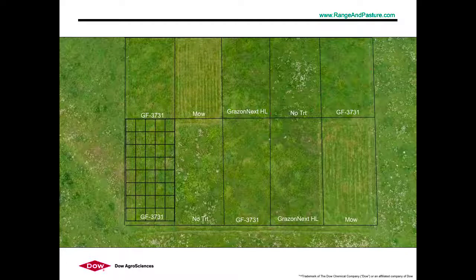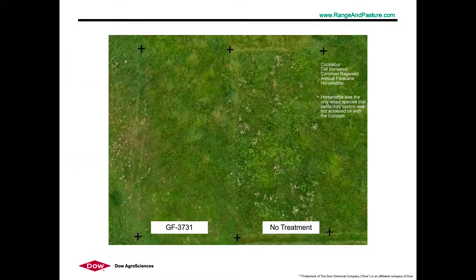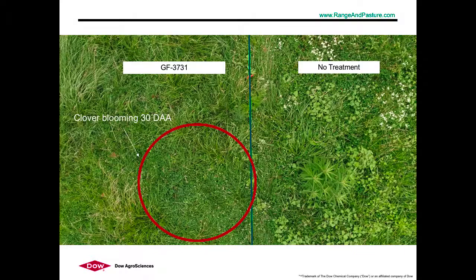Here are our treatments. You can see the mowing treatments. This was the day I mowed. And you can see I've put an example here of how I set this up as a split plot, where there would be certain blocks in there that I would sample on a date. Here's about 40 days after application. This is our new herbicide next to an area where we have no treatment. This is cockleburr, fleabane, horse nettle, and tall ironweed. I think there are a few other minor species in there.